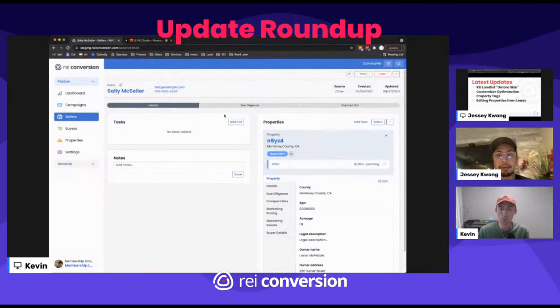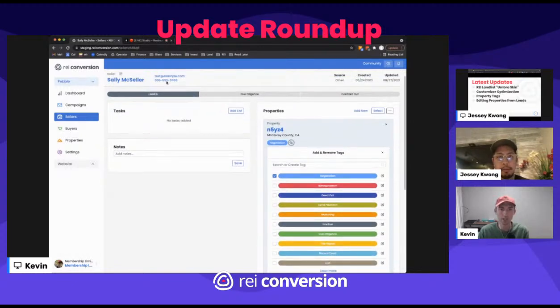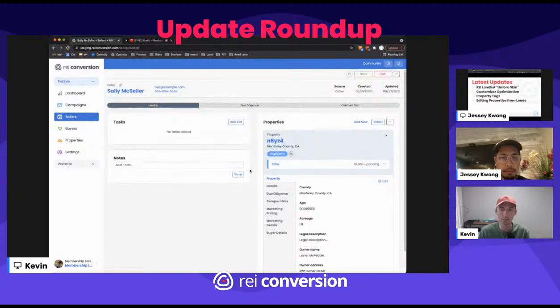Yes, so we actually launched this a couple weeks ago, and we've gotten some great feedback from those who have started using it. But basically, what used to be property statuses are now called tags. And the benefit there is that you can assign multiple tags to a property. So if you log in, whether you're on the property page or here I'm on a seller lead with a property assigned to that lead, I can go in and add as many tags as I want and change those around. So this really opens up some different ways of thinking about your properties and how you might tag those things.